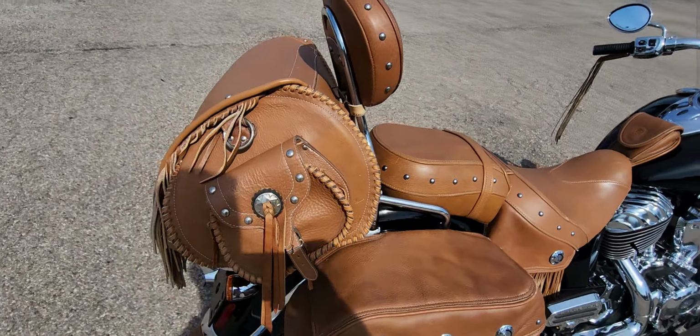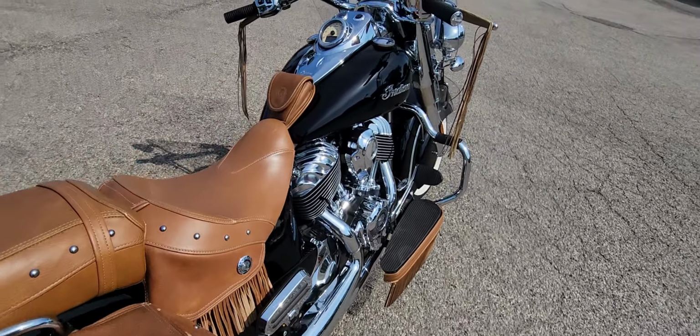Definitely a one-of-a-kind bike if you've never seen one. For sale here at the Auto Livery.